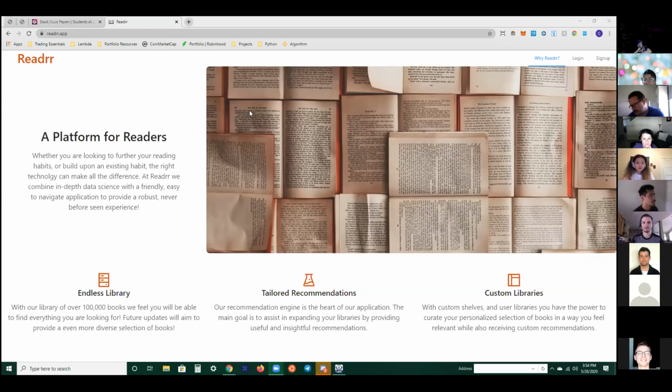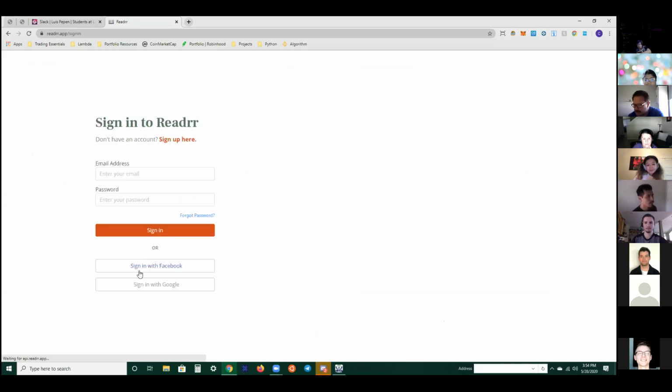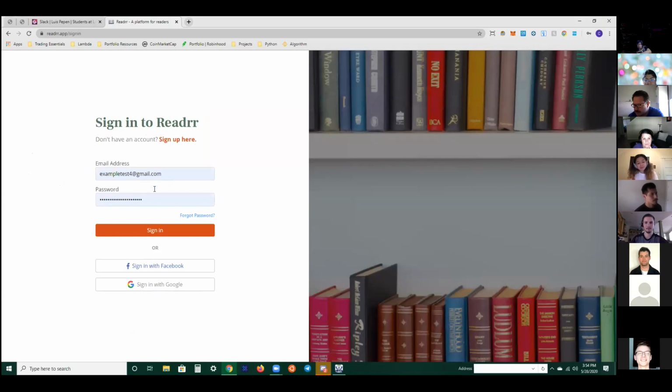But yeah, so this is our landing page. Obviously, we kept it simple so that everybody can kind of move into the app and not stick on the landing page and go somewhere else. We got our login here. You can obviously go through Facebook, Google. Nothing new there.